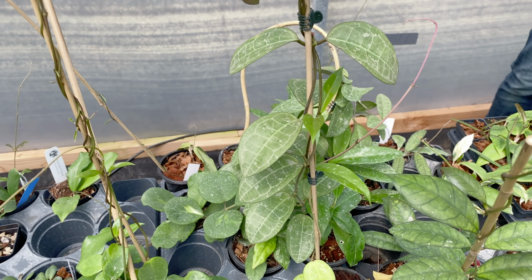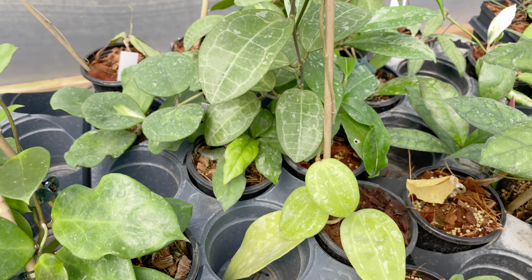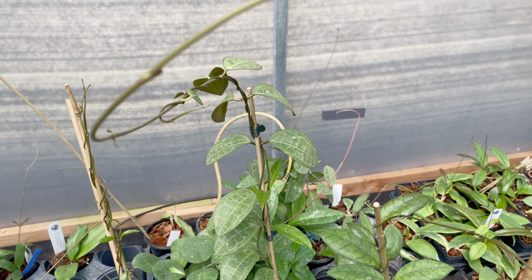Like one night you had really low temperature, it's not going to be happy with you. It's one of the finicky ones. You repotted it, even though you didn't really touch the root as much, it's not going to be happy with you. But you just kind of let it be.